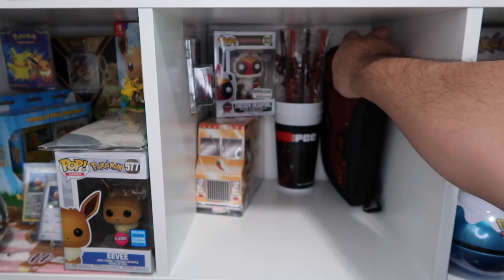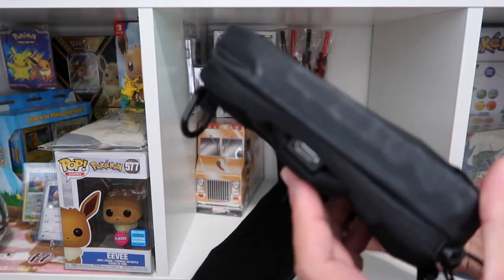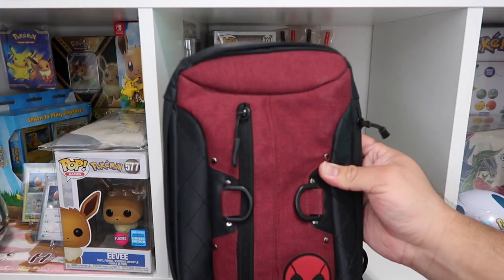Going deeper into the cube, I have my little, I call it my utility bag. I used to wear this a lot. And it actually comes with a little power bank charger right here. So you could charge your phone whenever you're on the go wearing the utility bag.